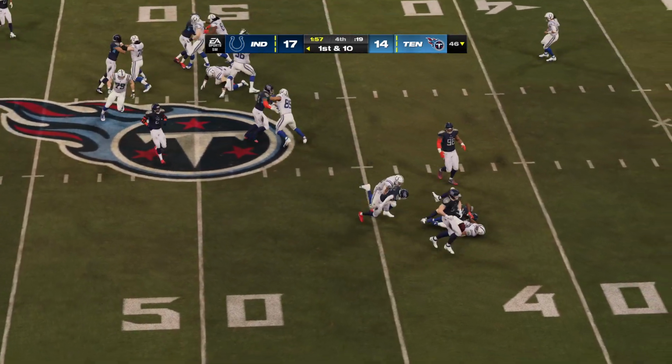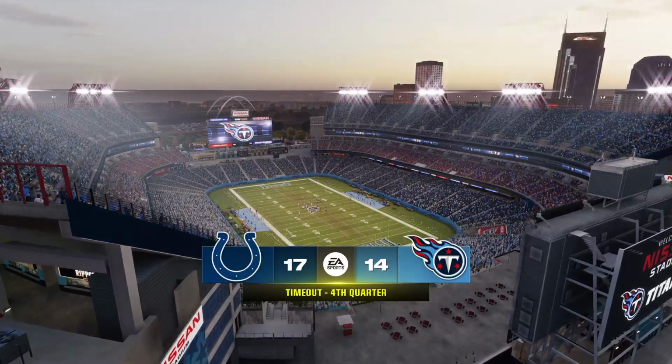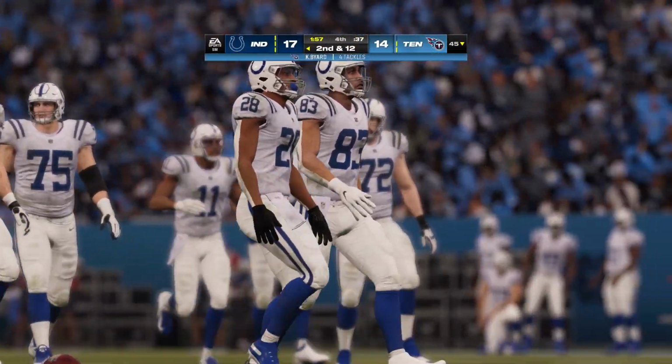Points of contact necessary at this stage as they'll run on first down. And now we'll see a timeout used on defense as they stop it right out of the break with 1:57 to go in the ball game.